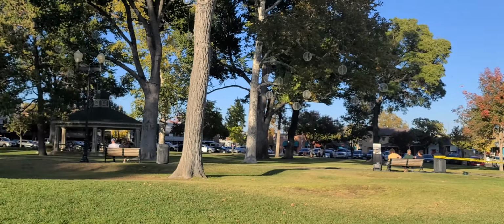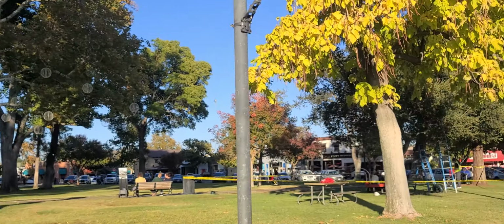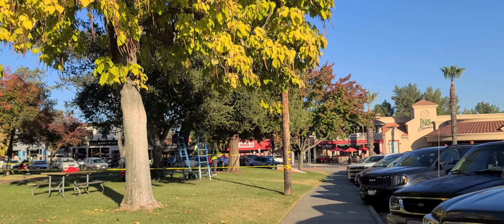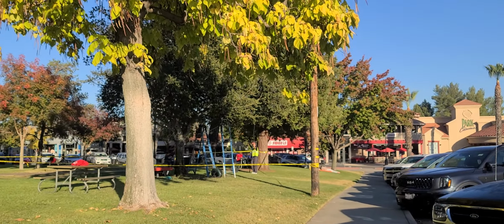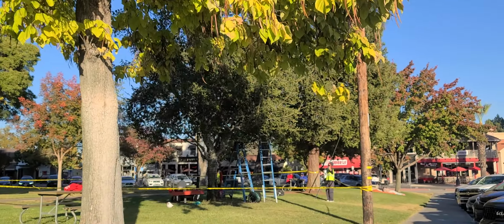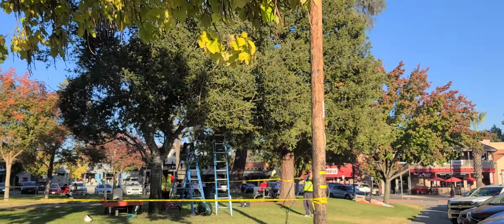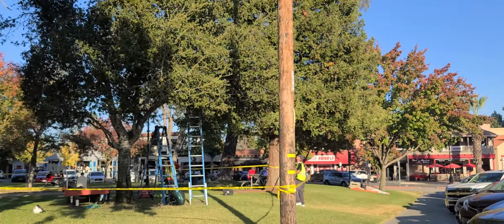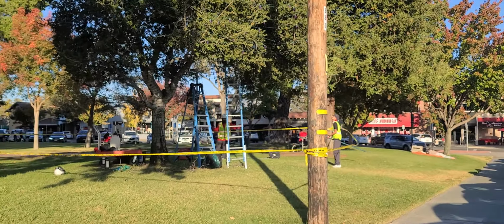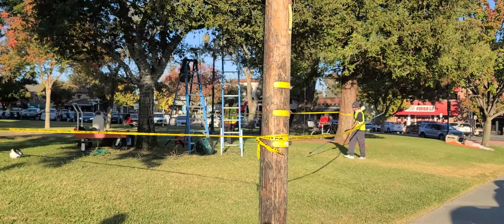As you can see, our trees are all green. We don't get the beautiful fall foliage here in California, so it just goes from green to no leaves, pretty much. So this is how they get them up. I've always wondered. They use a big stick. Interesting.